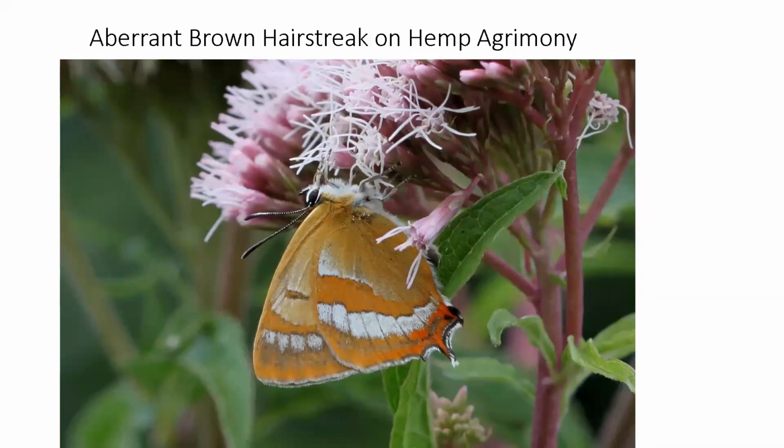This one's a nice one. So this is an aberrant brown hairstreak, and appeared in my garden in early August 2019. I realized it was an aberrant, and I shared the pictures with the county recorder, and in turn we sent it off to a national authority on aberrants, and he declared that, as far as he was concerned, this aberrant had never been seen in the UK in the wild before. And he also was very complimentary. He said it was the nicest aberrant he'd seen for years.